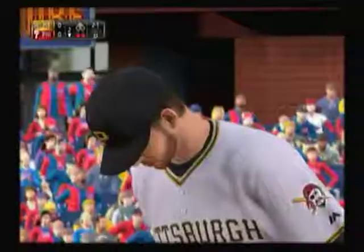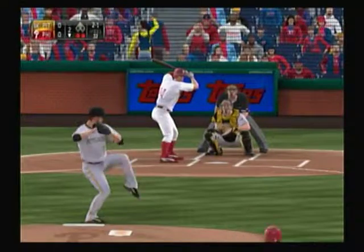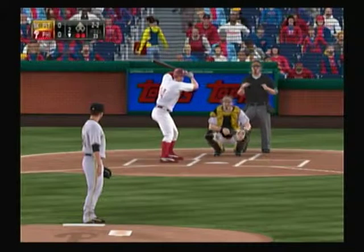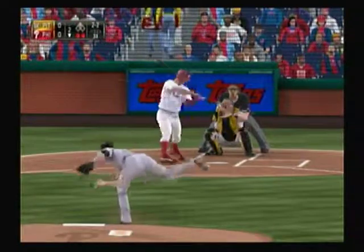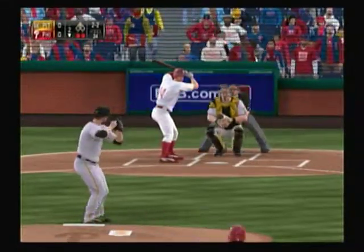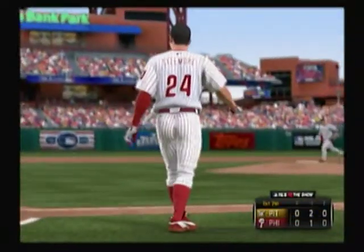2-1. Now the 2-1 pitch. To 2-2 now. The 2-2. And that's swung on and fouled straight back. Another try at 2-2. Now a fastball swung on and missed, and that is out number 3. Phillies strand 1. Will move to the 3rd with no score.